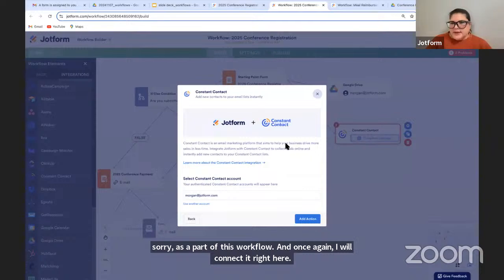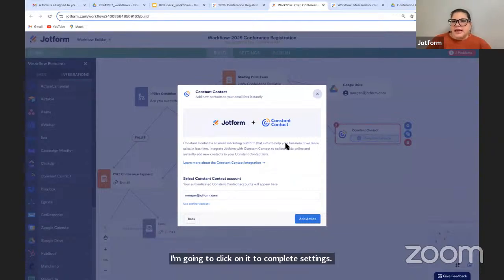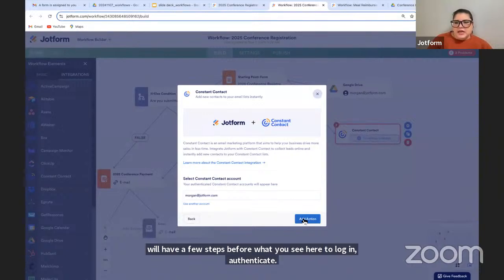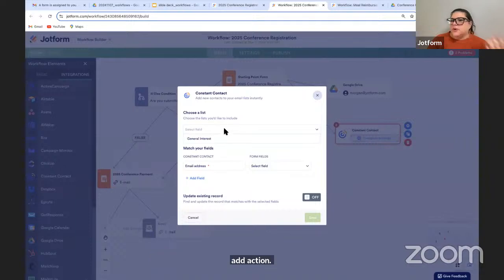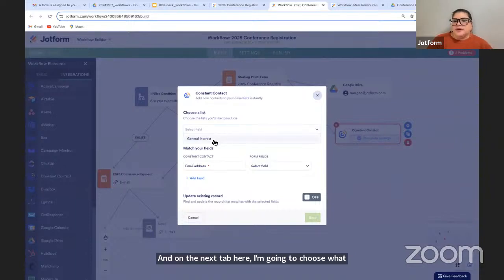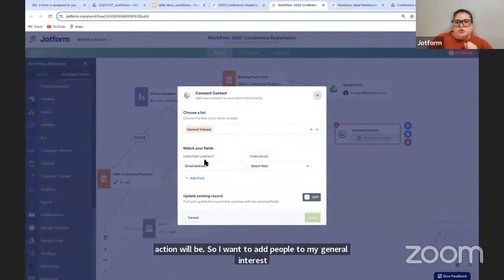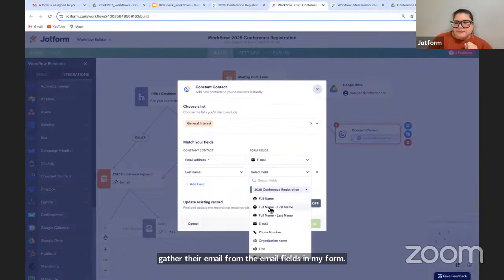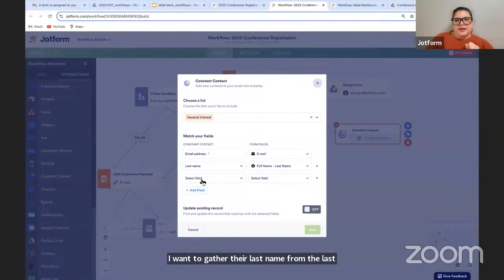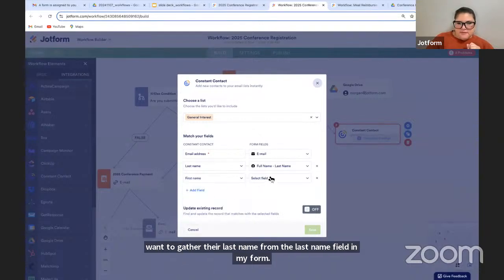You will have a few steps before what you see here to log in, authenticate, and allow both platforms to share data. Then we'll hit add action. And on the next tab here, I'm going to choose what that action will be. So I want to add people to my general interest list. I want to gather their email from the email field in my form, their last name from the last name field, and their first name from the first name field in my form.